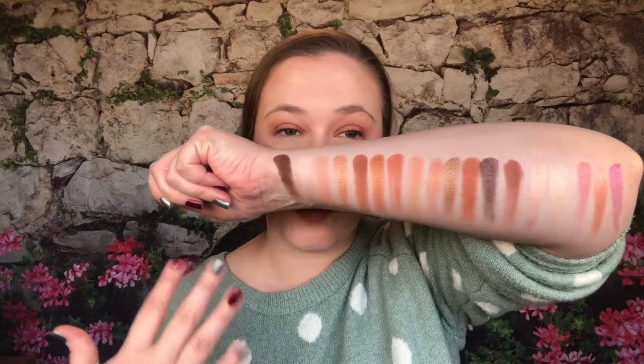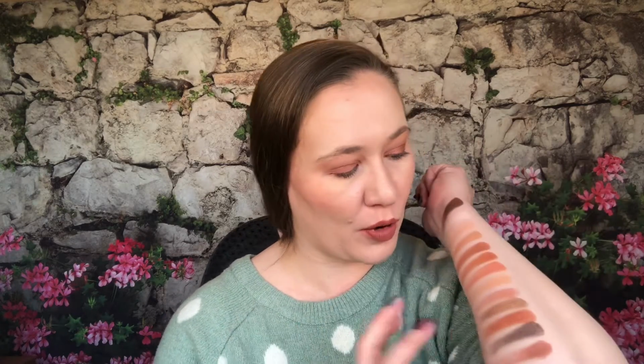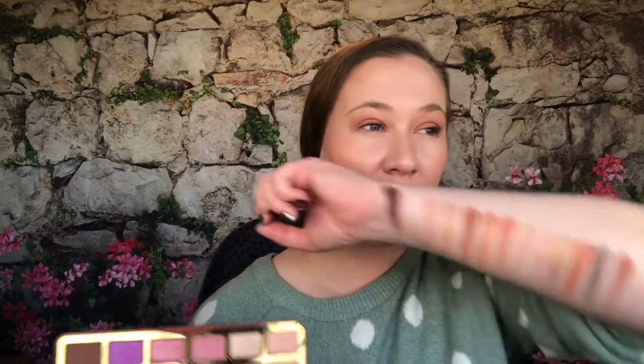This did swatch absolutely beautifully. The performance is really good as well. This is the first palette that I used, so it's been a little while since I actually broke it out and used it, but I do really like the shimmers in this. These go on just as well with the finger as with the brush. I probably would put them on with the finger a little bit more than with the brush. There's just something about the way the formula is with this particular palette.